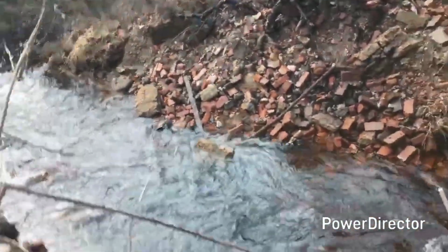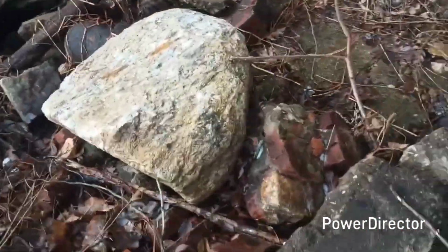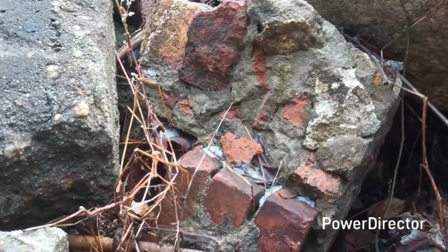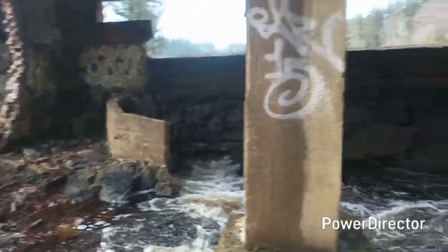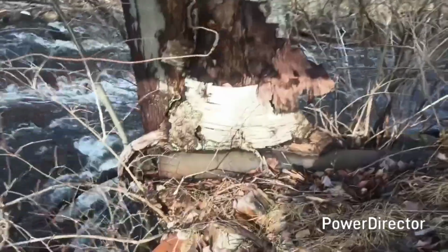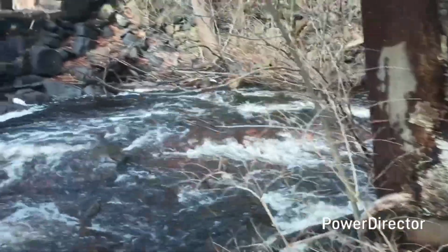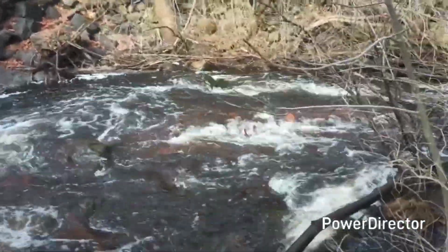Look at all the bricks. Crazy. Everywhere. Look at these things. Everywhere around here. Here. The tree is consuming the pipe and the bricks. See all the bricks in the water right there. See if I can zoom in on it. It's all red bricks in there.